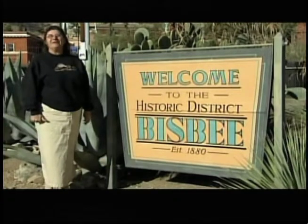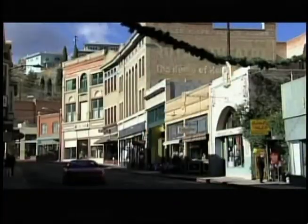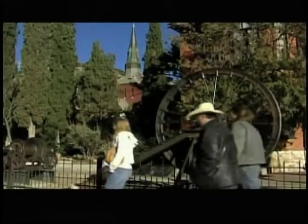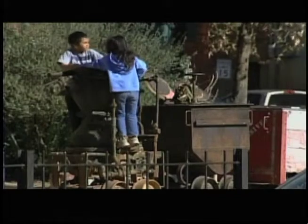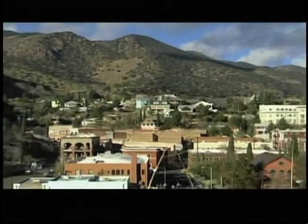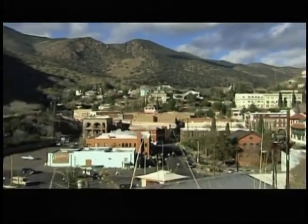Greetings from Bisbee, Arizona. My name is Alona Smirkanich. I'm director of the Bisbee Visitor Center. Bisbee was founded in 1880 as a copper mining town, and if you can believe it or not, it was the biggest city between St. Louis and San Francisco at one time.